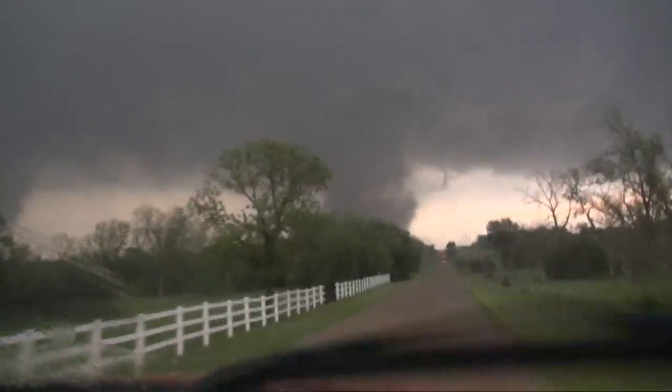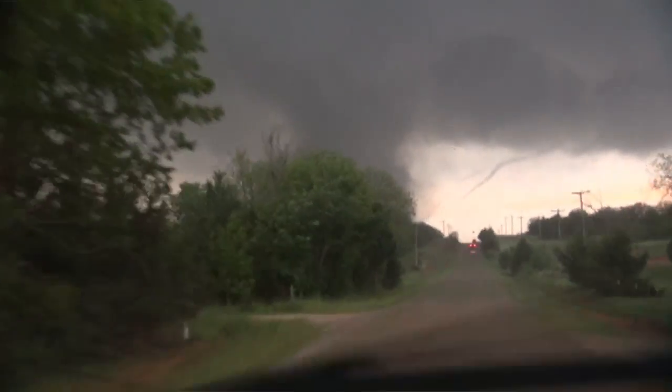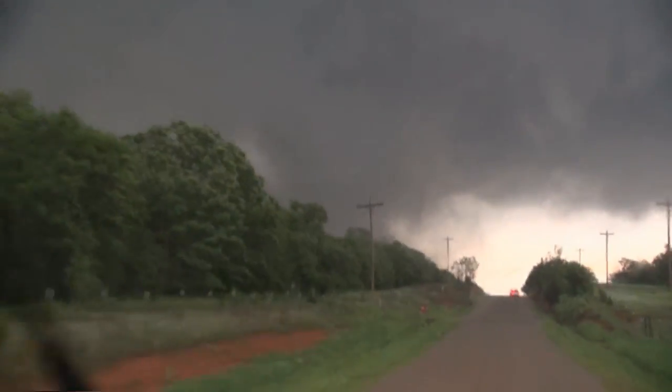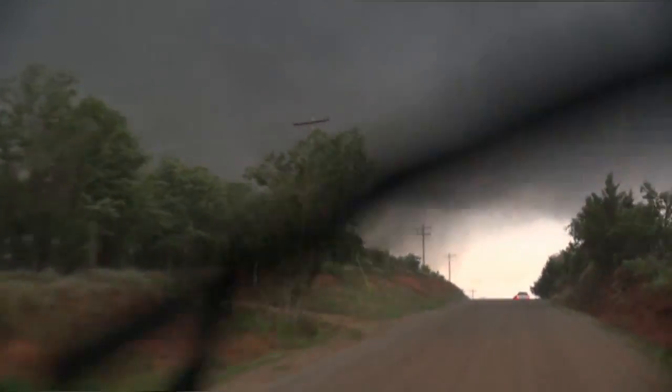Okay, it looks like there's some damage over here, Gary. It did some damage. Oh, I see multiple vortices coming in. It's got those angled horizontal vortices coming into it from the south side. Gary, this is a big tornado, and it's getting stronger.